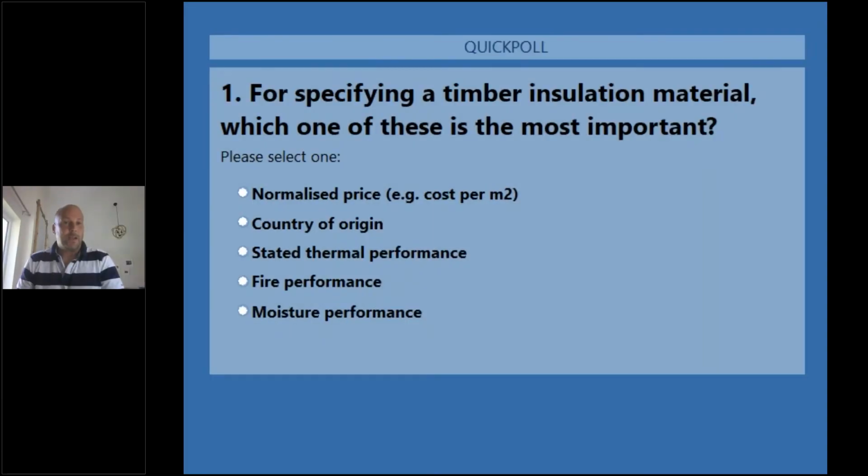So first up, we've got one of these interactive questions to get everyone involved. So could we have our first poll, please? So for specifying timber insulation material, which of these is the most important? Normalized price, country of origin, stated thermal performance, fire performance, and moisture performance.